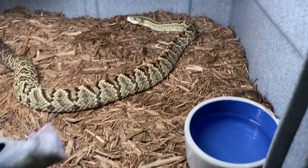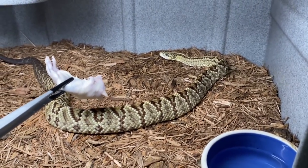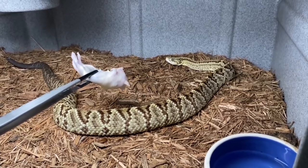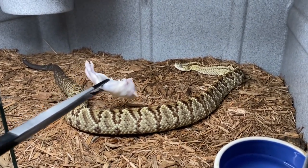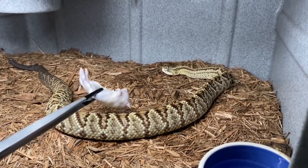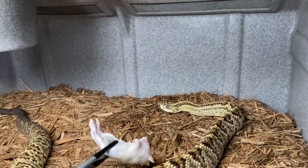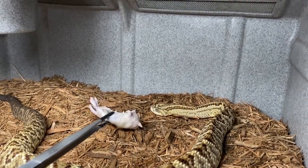So I know my feeding schedule to you guys is probably very weird, but it's actually quite normal to me. I change up my snake's diet size. Once a month, they get a big meal, and then the other meal is usually a smaller. So this last month was actually a chick. This month, they're getting small rats because I do not like my snakes being overweight.